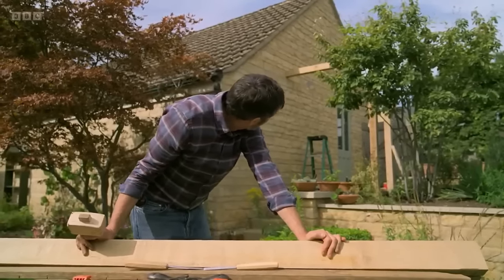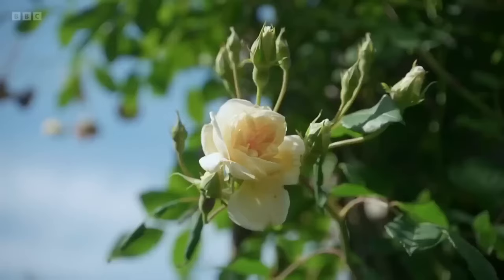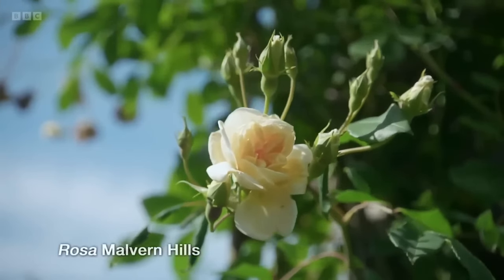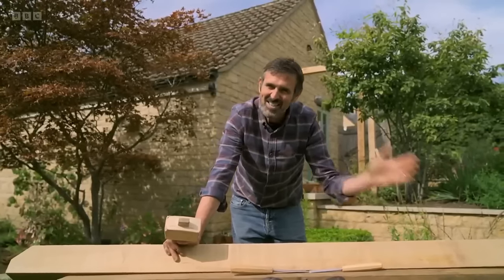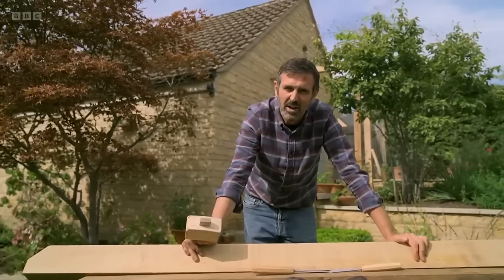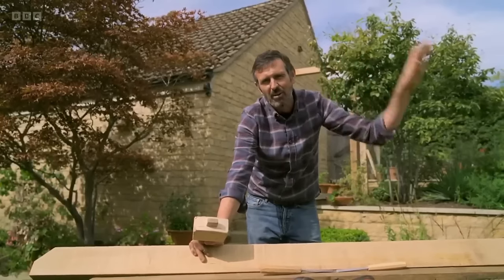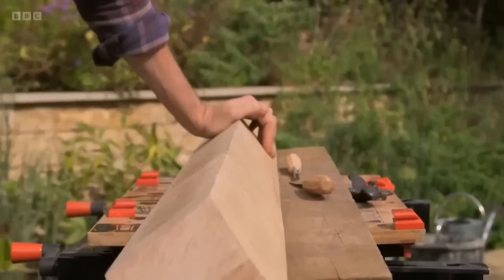Looking at my little arch, I'm going to go for one called Malvern Hills. Grows to about 4.5 metres, soft lemony flower, and then followed by those incredible hips. But what's even better is it repeat flowers. Growing in sun or semi-shade, fantastic worker. And even if it does just escape the top of those arches, I can start to wire it into the wall. So, back to this.